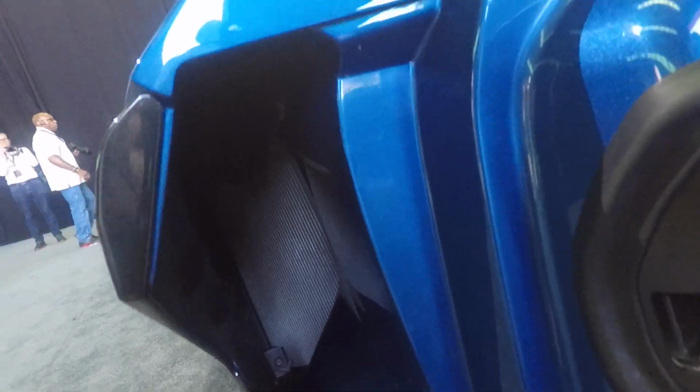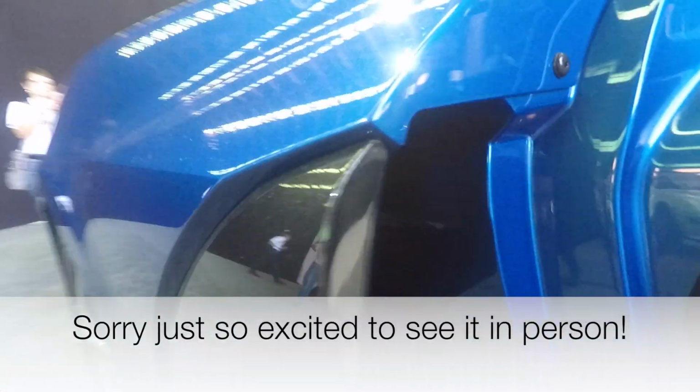We got the air intake right there. Well, it's not an air intake, but you know what I mean. The radiator sucking some of the air.